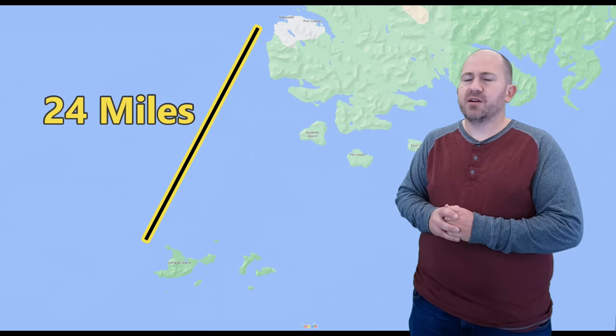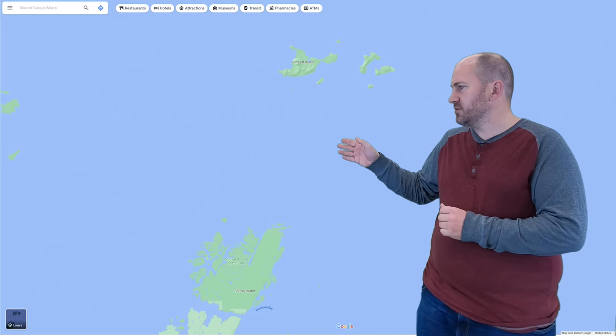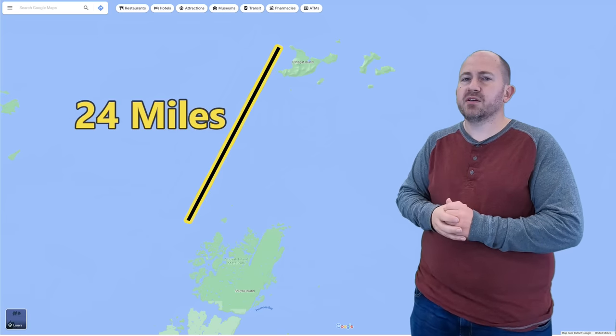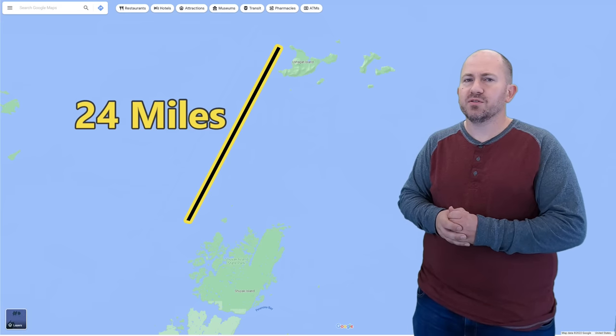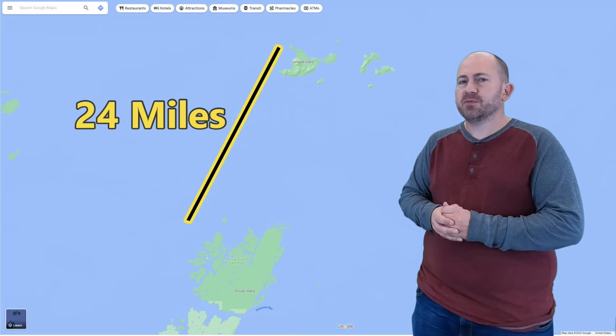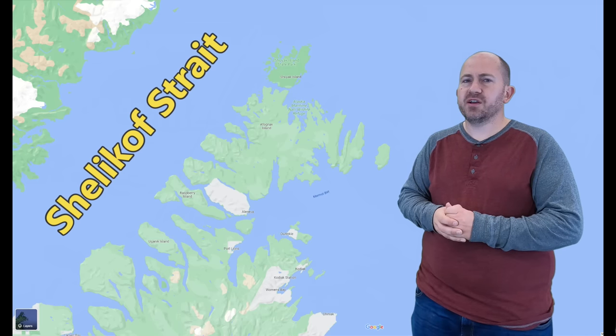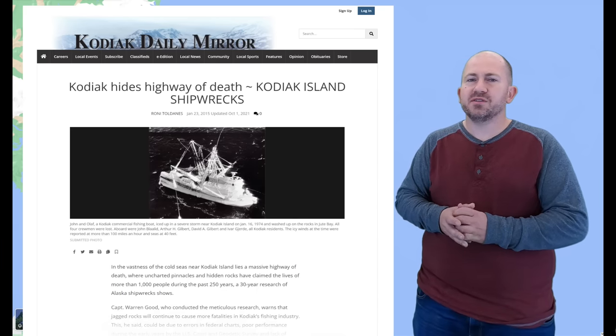What I haven't ever done before is go past the Barren Islands. So from the Barren Islands to Shuiak Island is another approximately 24 miles, give or take. These are all approximate. And then I wanted to go up the Shelikof Strait. The Shelikof Strait is world renowned for having dangerous waters, so naturally I wanted to see it.